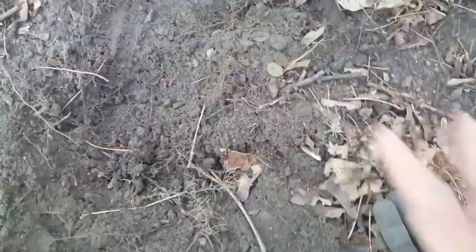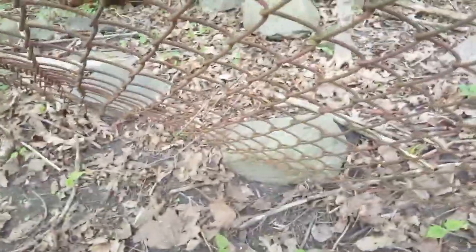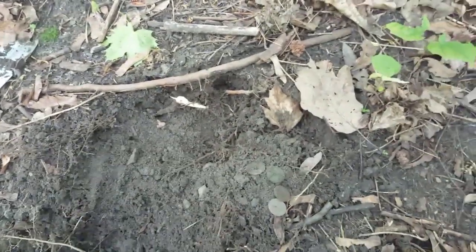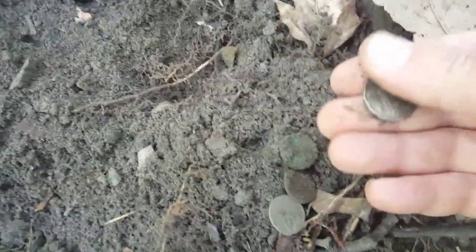Alright, and the spill continues. Because I'm under the fence here. The fence that is leaning. So there might be a bit of interference from this. So I'm just pinpointing my way around that. And what do we have here?